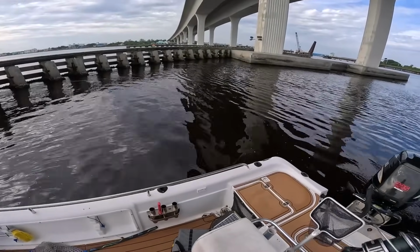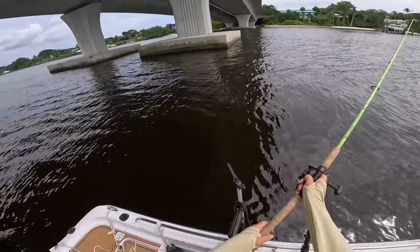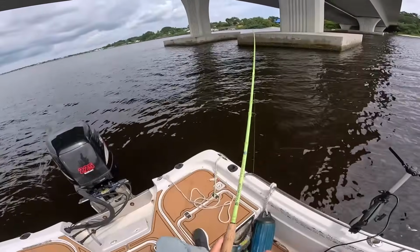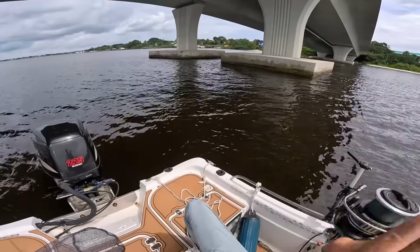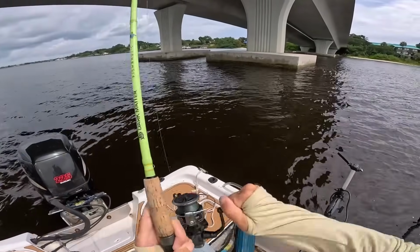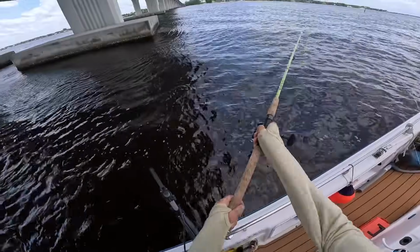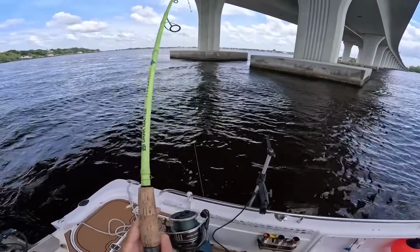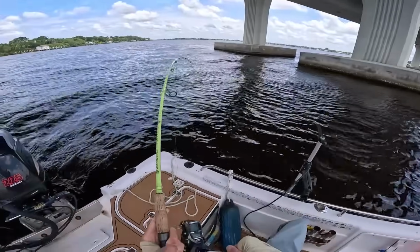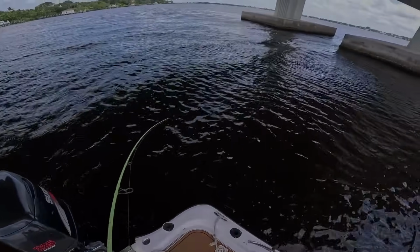Oh, there he is. Oh, get out of there. There he is. Good fish here. There he is. Oh, found another big one.